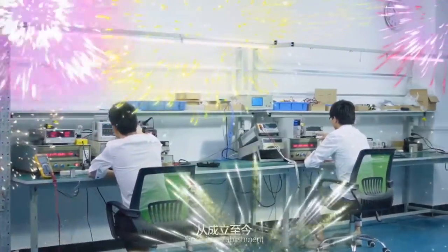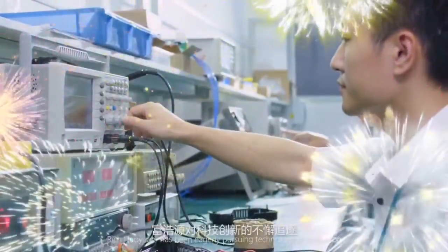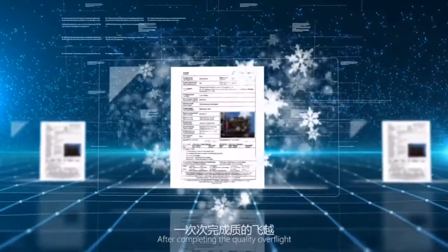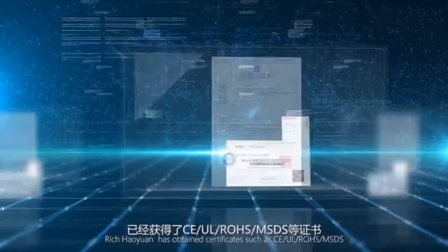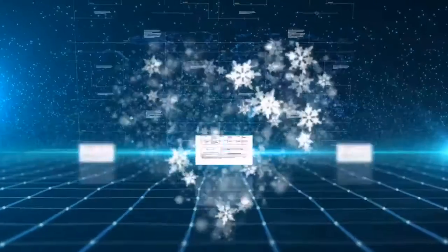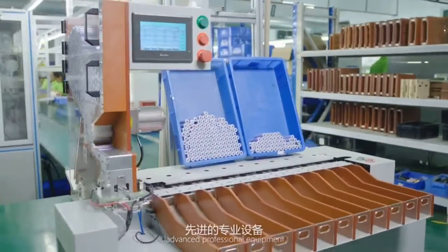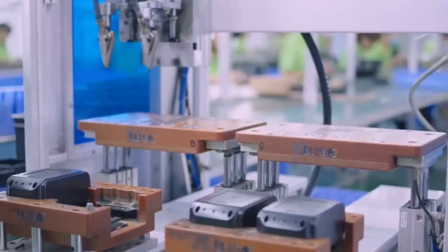Since its establishment, Rich Haoyuan has been eagerly pursuing technology innovation and demanding product quality. After completing the quality oversight, Rich Haoyuan has obtained certificates such as CE, UL, RoHS, MSDS. Professional R&D team, rigorous production process, advanced professional equipment, leading the industry with high quality and high efficiency.